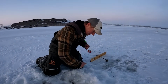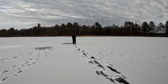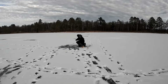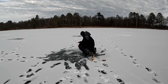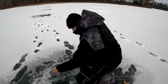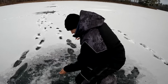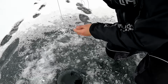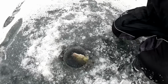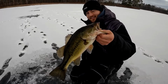Oh, that's fun. Ooh, we got a runner. What do we got here? Oh, it went a ways. It took a lot of line out. Oh, let's see. It's feeling like a little pike. Nope, it's a nice bass. There we go. Look at that. Nice little bonus.